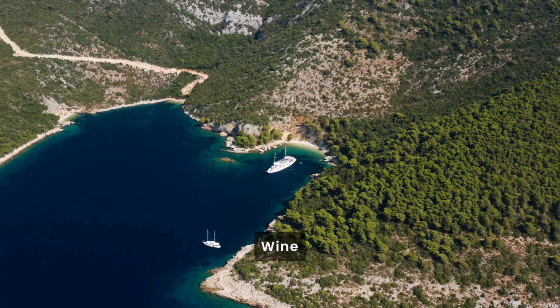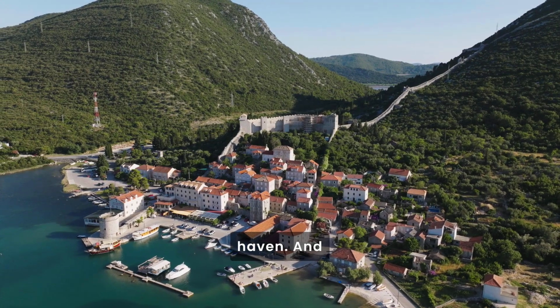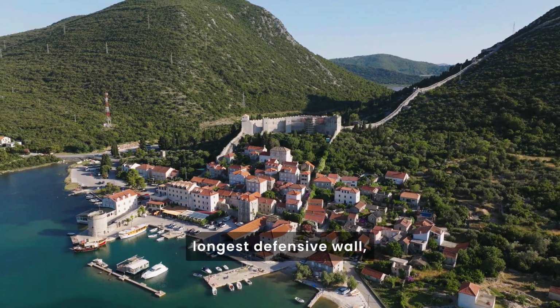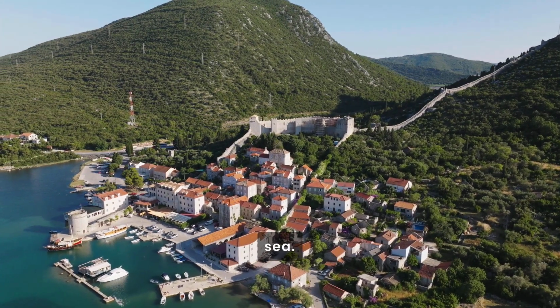Wine lovers? The Peljesac Peninsula is your haven. And Ston, home to Europe's longest defensive wall, serves oysters so fresh they barely leave the sea.